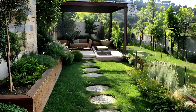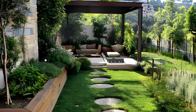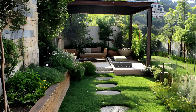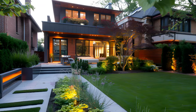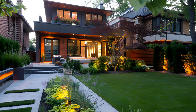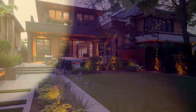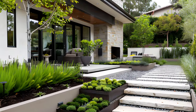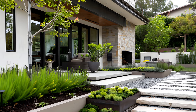Beyond their aesthetic appeal, diverse plantings also contribute to the overall sustainability of your garden. By embracing a wider range of plant species, you can reduce the need for chemical inputs such as fertilizers and pesticides, while also promoting soil health and water retention. Additionally, a diverse array of plants can attract beneficial insects and pollinators, further enhancing the ecological balance of your outdoor space.